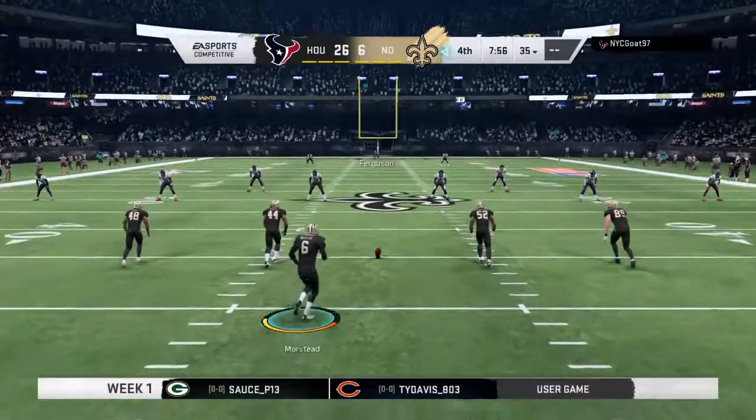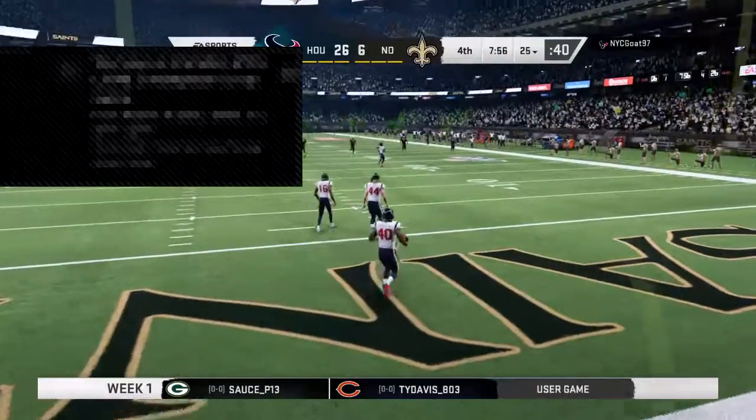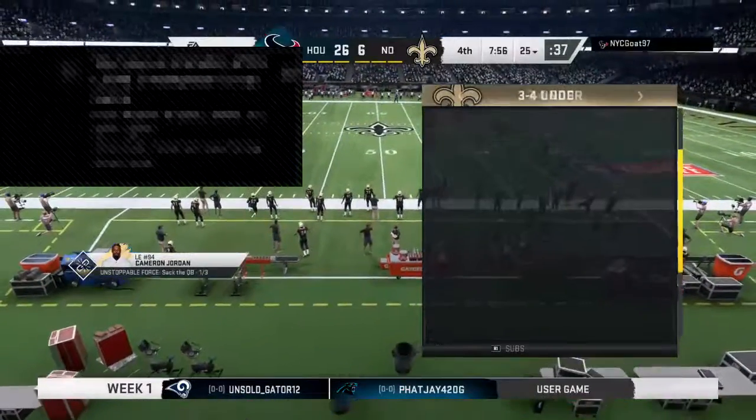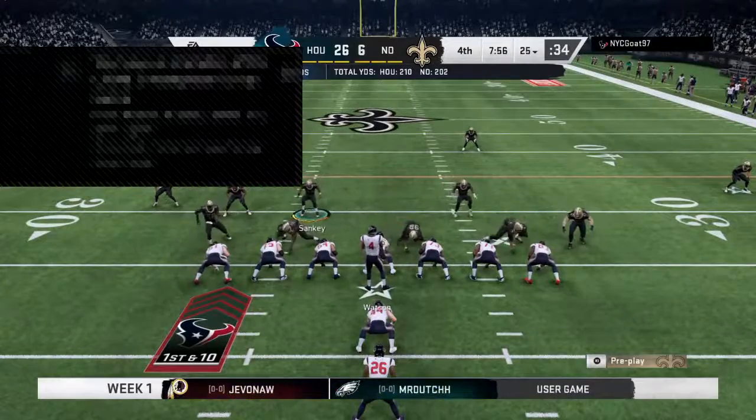Morstead out now following the touchdown. And a fair catch signaled for and taken successfully. The Texans offense ready to go here for their next drive.